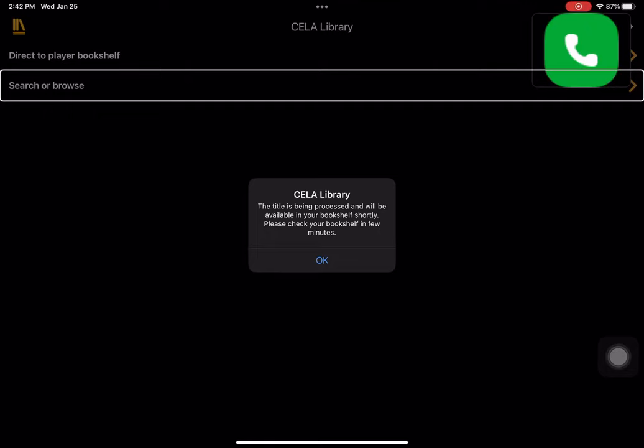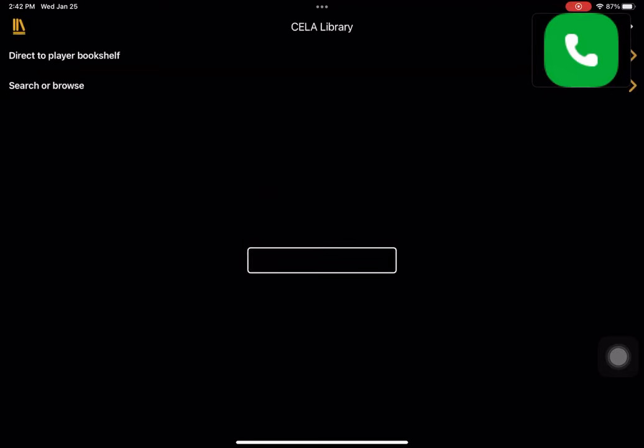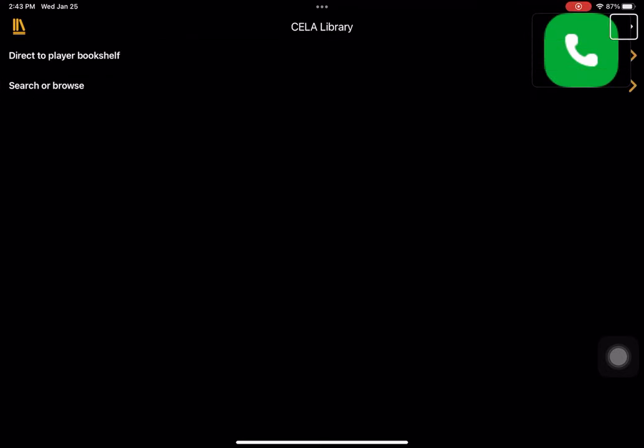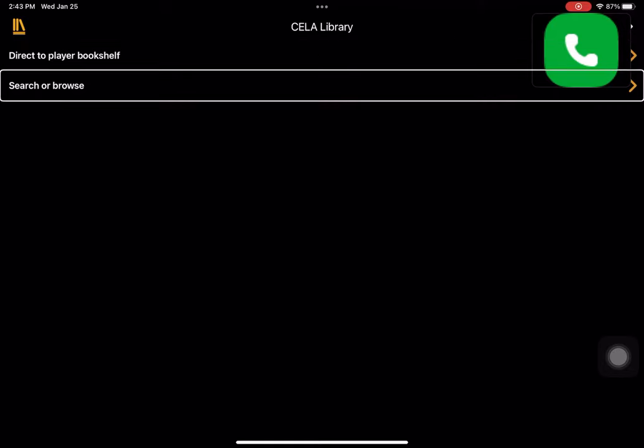So if I was in the catalog now, the list of bestsellers, I should be back at the previous layer, which was the search by keywords or browse by catalog. Just to be sure, I'm going to swipe. CELA Library. The title is being processed and will be available. Okay button. Oh, I didn't. Back to player bookshelf. Logout button. Search. For some reason, direct to player bookshelf. Logout button. CELA Library. Side menu button. Okay. Logout button. So I had another message there, I'm not sure why. Direct to player bookshelf. So now I'm back in my main page here.